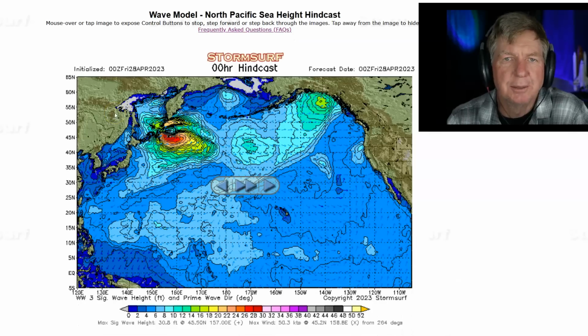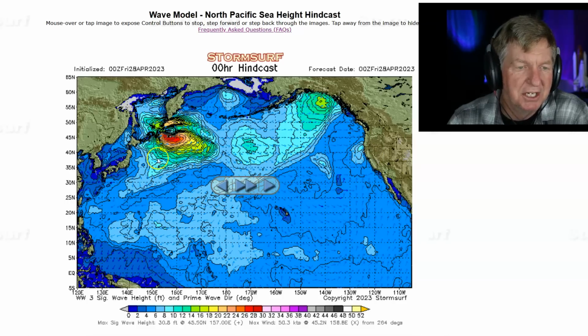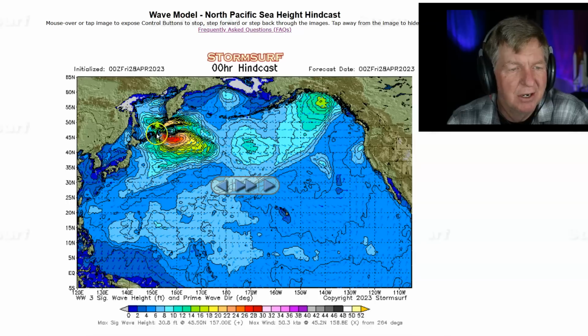Looking at the Northern Hemisphere and going back in time, a gale developed off of Kamchatka. Let's put this all together here. Hawaii's right there, U.S. mainland right there, Japan there, the Kuril Islands, Kamchatka there. Okay, we'll say really maybe more off the Kuril Islands.